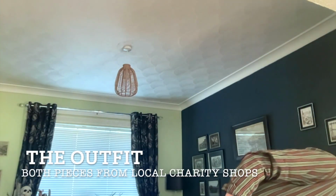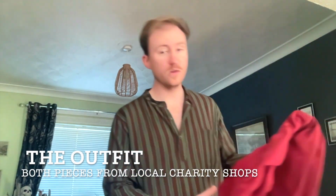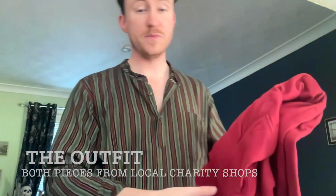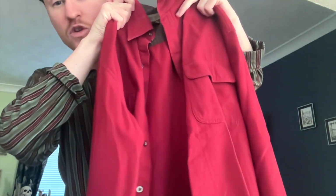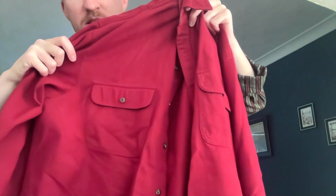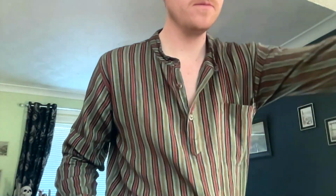First on the list is this shirt, which I got for £2. It's been washed. Make sure you wash everything before you wear it. It's a red flannel shirt. It is cotton flannel. It is really soft. It's really cozy. Yeah, £2. It's a size large apparently, but it fits me really well. I think it's probably 90s. That was a really good purchase.